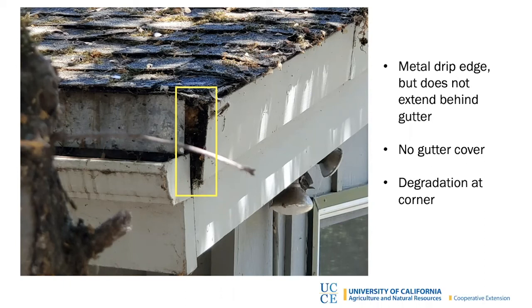And the reason for that is that the gutter, the edge flashing, so this metal edge, it's an angle flashing, so part of it is stuck underneath the roof covering and the other part hangs vertically down. It should tuck behind the gutter, because in this case, the metal flashing is really protecting the wood fascia board at the edge of the roof. And it can't do that if this drip edge is outboard of the gutter.